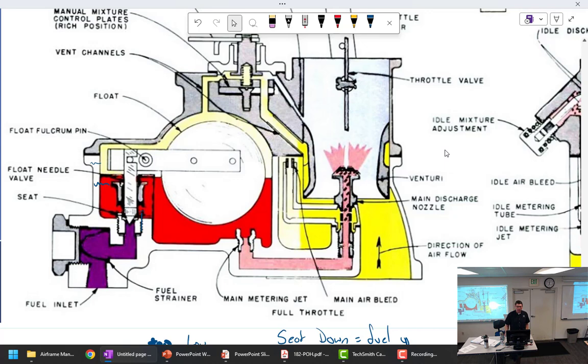It's all dark yellow. We have to have pressure on top of the float chamber. And that pressure is equal to the outside pressure. And that's what keeps things equal. If I added shop air to right here, first of all, I would do some major damage.